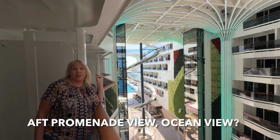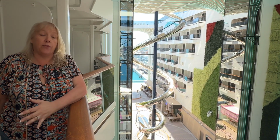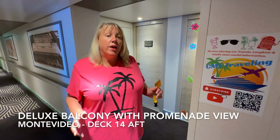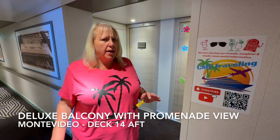That's the ocean. We have an ocean view. Even though we have a promenade view, and it's not supposed to be the ocean view and promenade, but we got it. I'm so excited about this. We are on deck 14 of MSC's World America. Brand new ship, first sailing for paid customers. I would love to show you my room. Check it out.